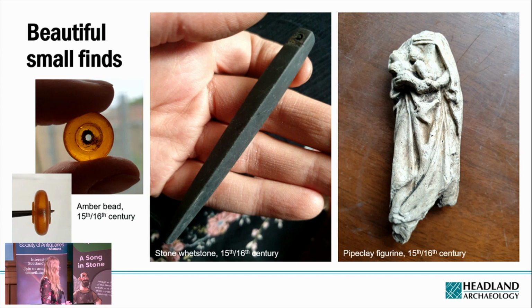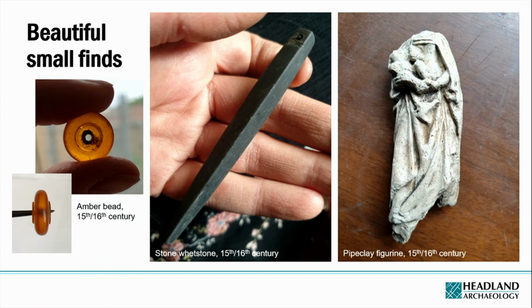This whetstone is absolutely, where's my pointer? Absolutely exquisite. It's the kind of whetstone that would have hung from a belt. And it's so beautifully made. It doesn't look like it's been used at all, but it's recessed around the end there and with a perforation in it. So it looks like it had a metal fixing at the top to hang from a belt. It's a beautiful thing.